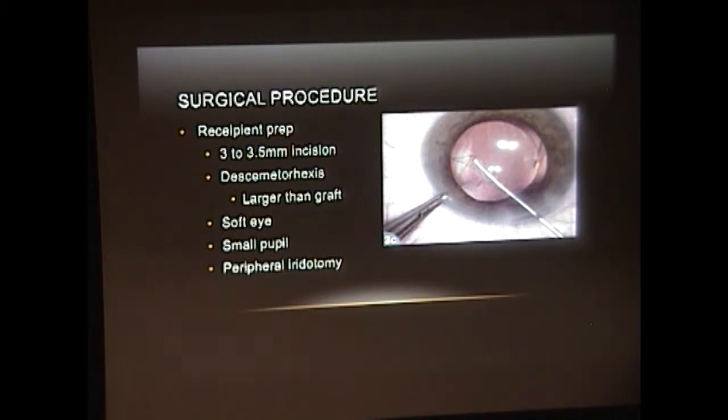We want a soft eye when we're injecting because the material is very hard to manipulate. It moves around, and if there's any sort of pressure from within the eye, once you take the injector out, it can squirt right back out of the eye. With a small pupil, you don't want to lose it posteriorly. You need some sort of platform to work on to help unfold it because it wants to scroll up. And we make a PI inferiorly because we're using SF6.